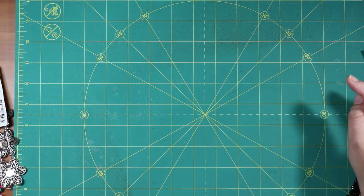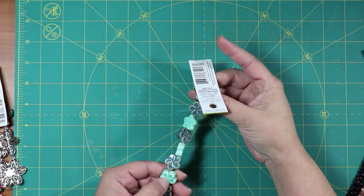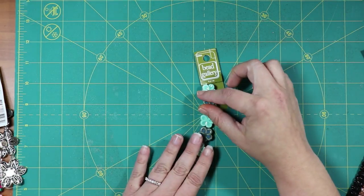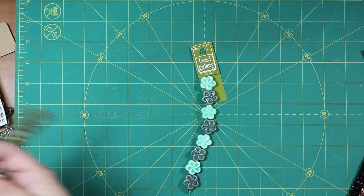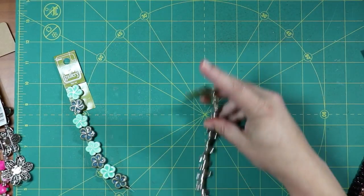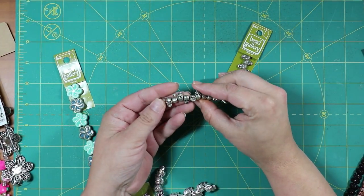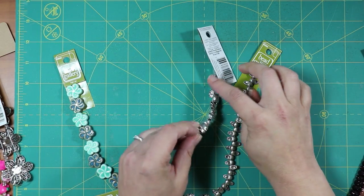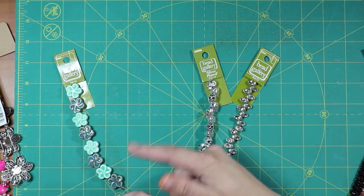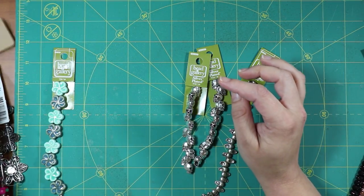I also got flowers. Look how pretty these are. They're kind of like porcelain, and I thought those are really cute. Oh, I did get more skulls. I got a lot of skulls. These just have little skulls, and then I got the silver. These are metal, so they're really nice. For $1.79, amazing price. Hold on, we'll come back to flowers.